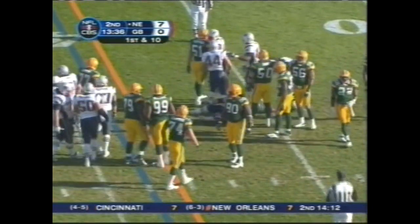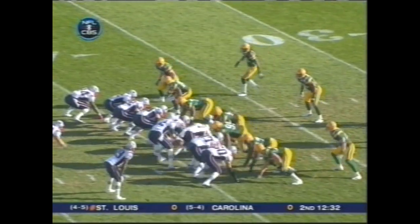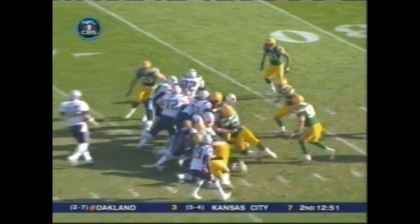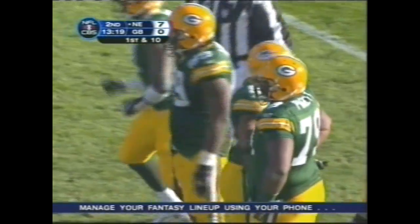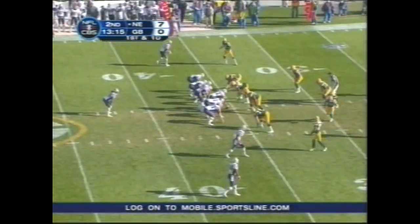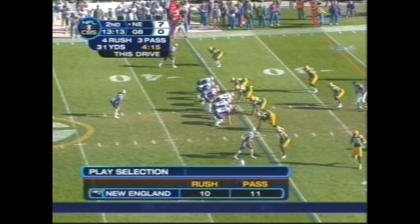I love a quick snap on a 4th and short situation. The defense is still digging in. Look at that. They haven't. Some of them are just getting to their positions. Advantage offense every time in that scenario. They get off in a unified surge, and as you can see, the defense has varying levels of getting dug in. That was really easy.